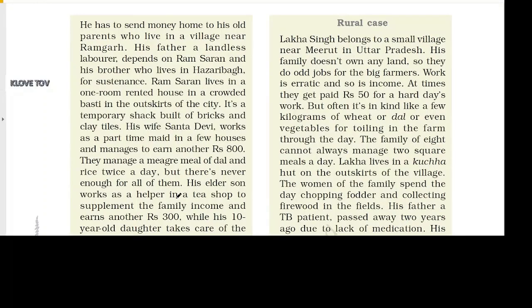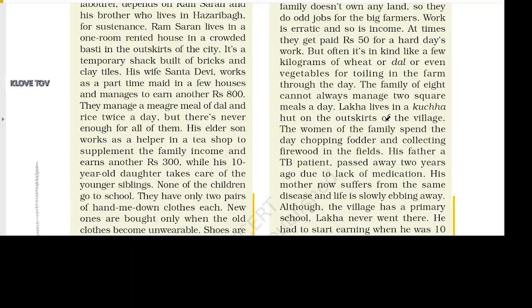Rural case. Lakha Singh belongs to a small village near Meerut in Uttar Pradesh. His family doesn't own any land, so they do odd jobs for the big farmers. Work is erratic and so is income. At times they get paid rupees 50 for a hard day's work, but often it's in kind, like a few kilograms of wheat or dal or even vegetables for toiling in the farm. Through the day, the family of eight cannot always manage two square meals a day.